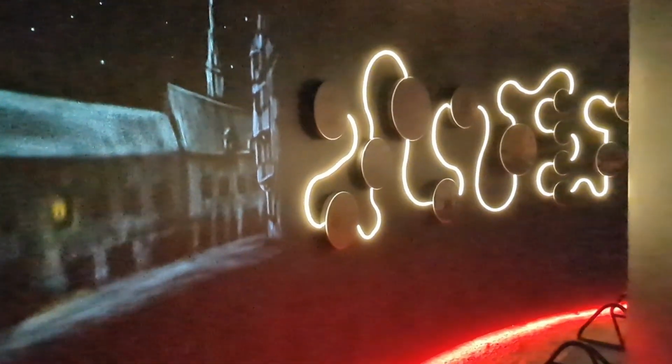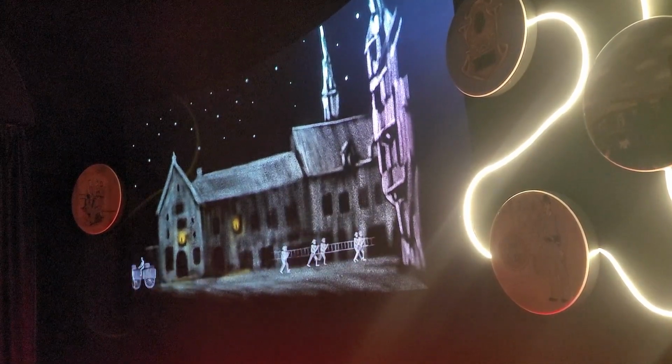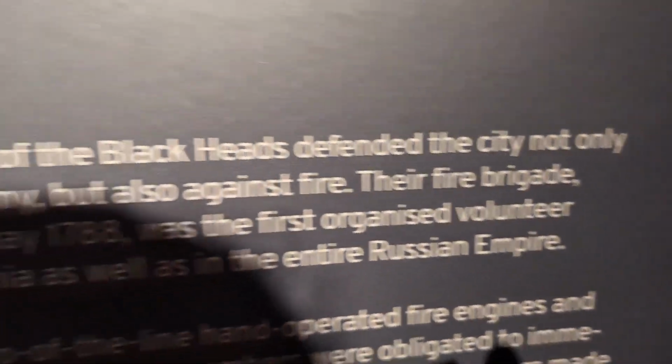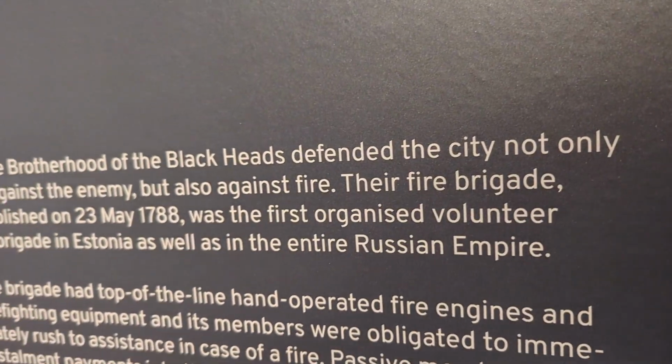There's an exhibition here on the brandmeesters, the firefighting efforts. All able-bodied townspeople had to take part, and anyone who avoided participation could be severely punished. I was saying they defended the city not only against the enemy, but also against fire. Yeah, fire. Stuff at the entrance is really nice.